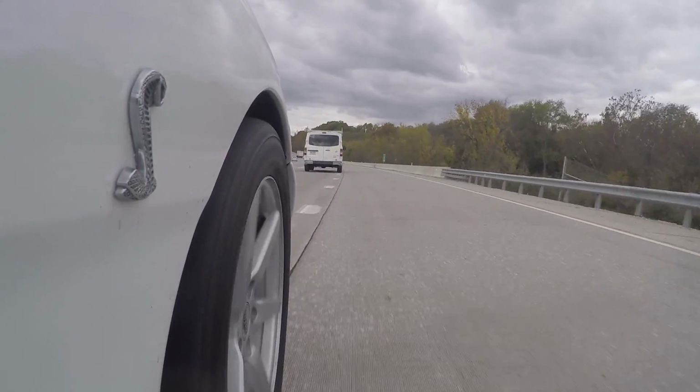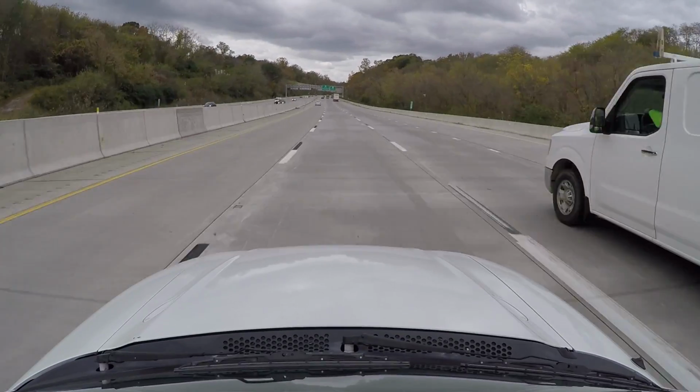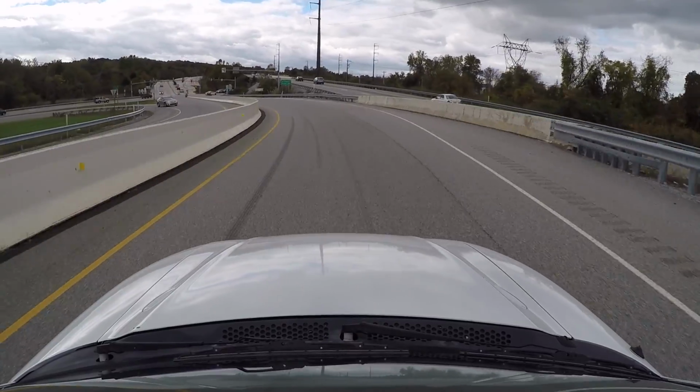Let's see if we can open this thing up here. Yeah. Embarrass the Camaro a little bit. Well, he might take it to you, man. He didn't want any of it. Downshift, man. Oh, I hear it. The backfire doesn't happen all the time, but when it does, it's like, ugh.